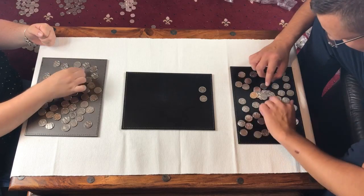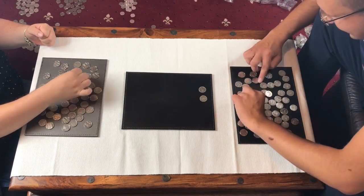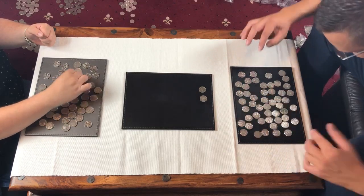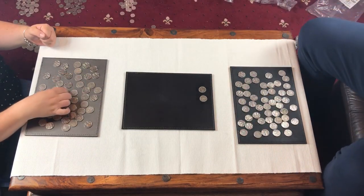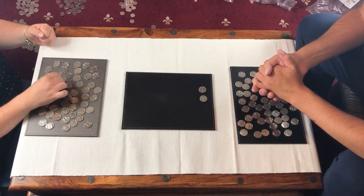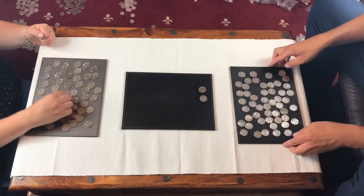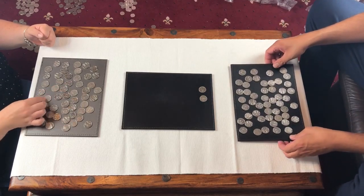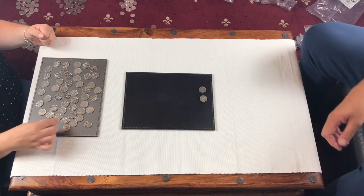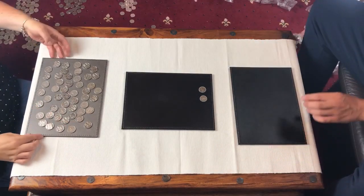I remember there was one time that Moira and I did a coin hunt and had a little peek at what was in my bag. And my bag had 238 letter S's and Moira had nada. That time I did have a peek, but I didn't this time. Yeah, you've had a sneaky peek.